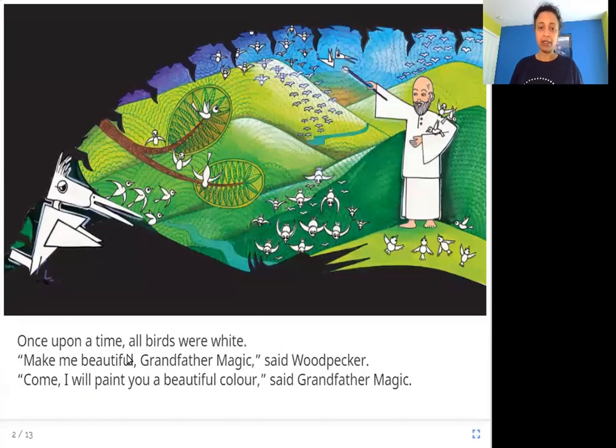Once upon a time, all birds were white. Make me beautiful, Grandfather Magic, said Woodpecker. Come, I will paint you a beautiful color, said Grandfather Magic.